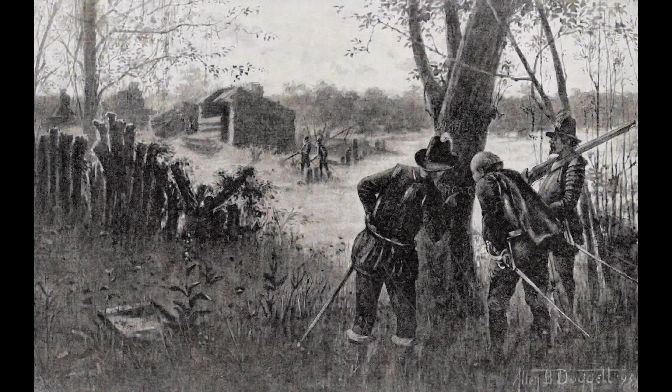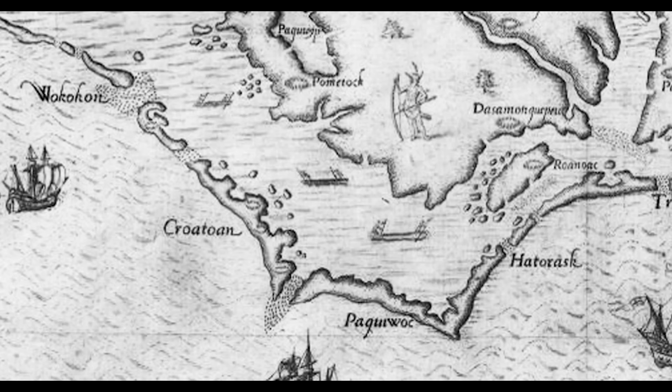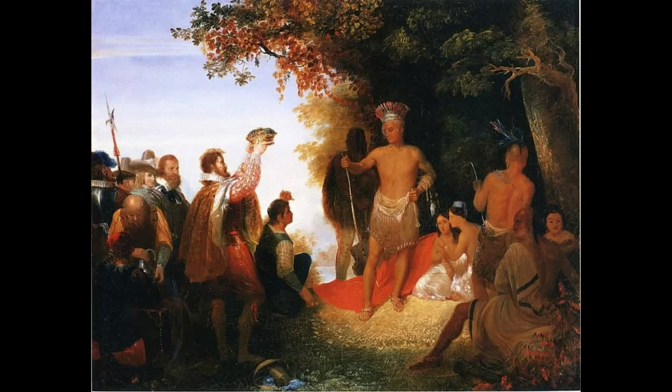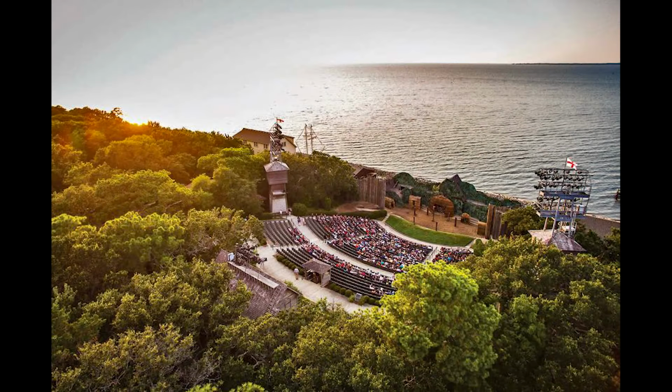With their houses gone, the only sign of human presence was the letters C-R-O and Croatoan carved on two trees. This led some to believe that the colonists had sought the help of the Croatoan Indians on Hatteras Island, but they were not there. The fate of these lost colonists is as much of a mystery today as it was back then, and their story has been retold in the outdoor drama The Lost Colony since 1937.